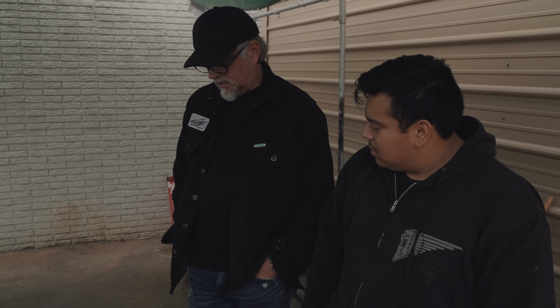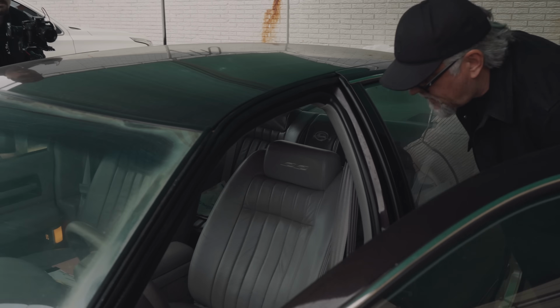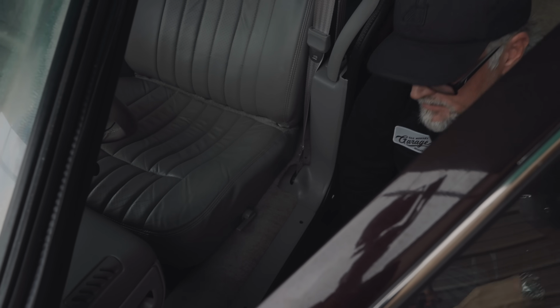I don't know. What do you think, Kenny? I mean, everything's there, but it is a 96. I know, but the seats and everything look like they've got more wear than 190 miles. The front seat? Yeah. Oh, I see what you mean. The pedals look like they haven't really been used though. Yeah. Armrest isn't worn out.